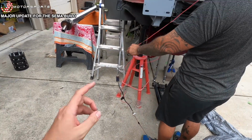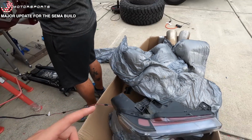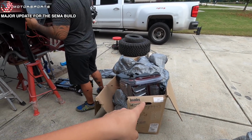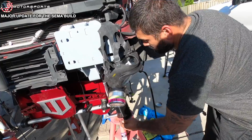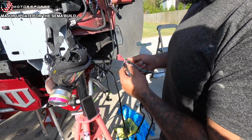At the moment, we are wiring up all the switchback stuff. Phil actually came up with the boards to do the switchback on these newer trucks. So we'll show you how all of that works after we get everything wired up. Real quick, we're going to show you how to wire up Phil's switchback function.